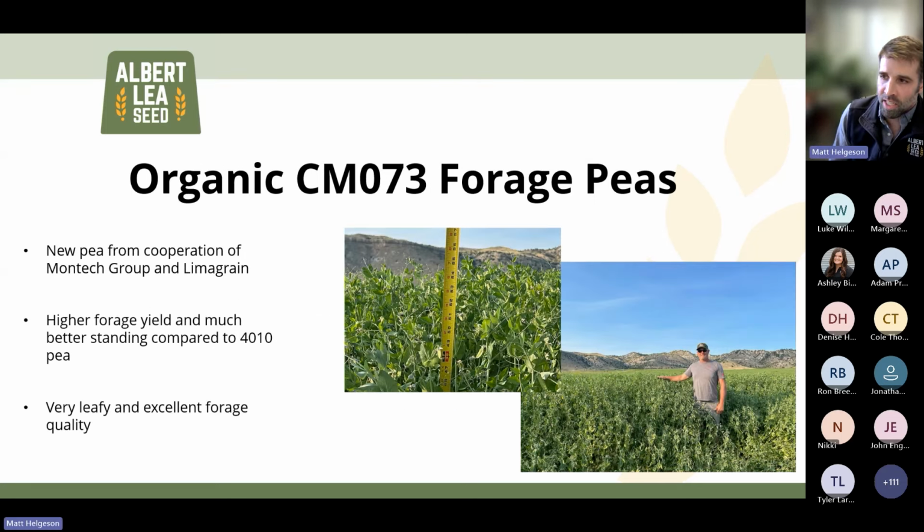Got a couple new peas in our lineup. Featuring here is a forage pea, which is the CM073. This pea was launched from a cooperation of Montech Group and Lima Grain. And you can see here in the photo, this is a Montana production field, a very nice looking stand there, capping on at about 4.5 feet. This is going to give you a real strong forage yield.